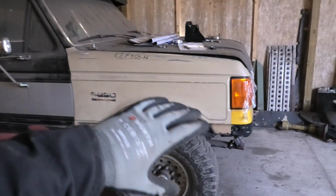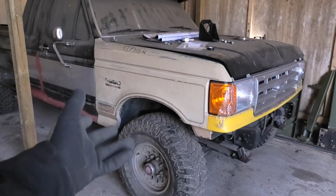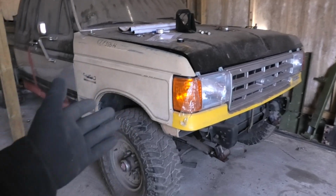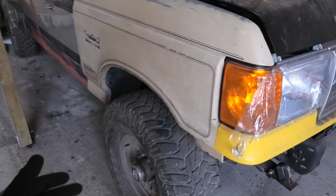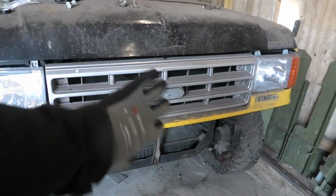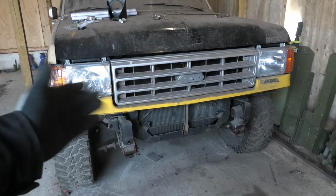The front fenders, they were really rusty as well, so I got some imports from Texas, I think. Yeah, I think it was Texas. Doesn't really matter. Used fenders, but they're really nice. And I got all the parts that were damaged in the front. All this was kind of pushed in and cracked. And I got some new headlights because they were just gone.